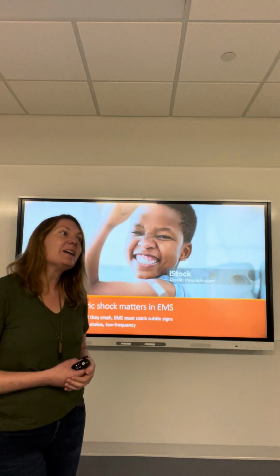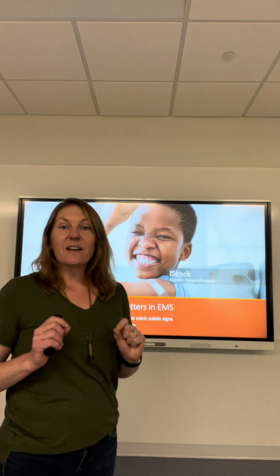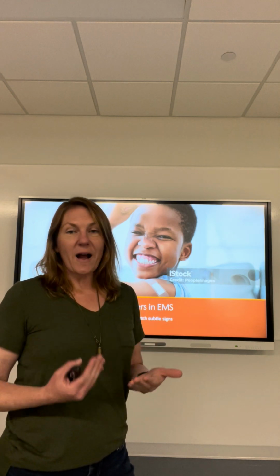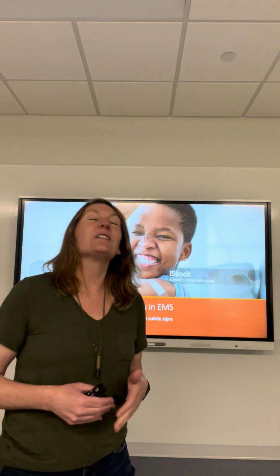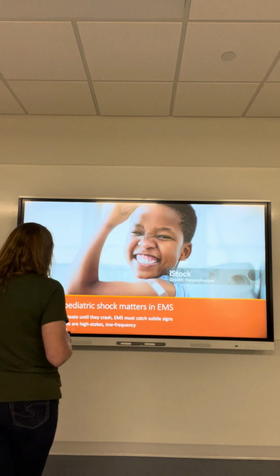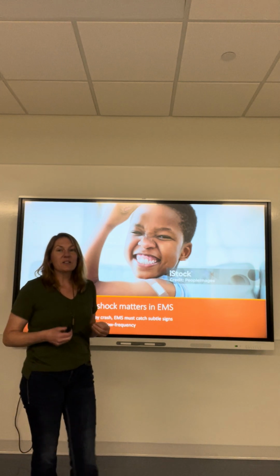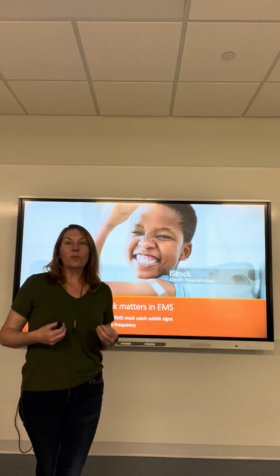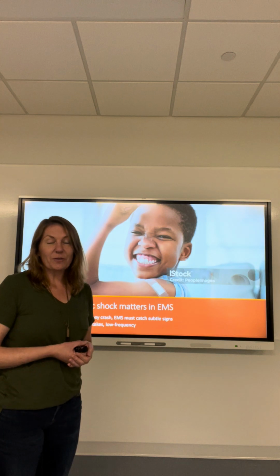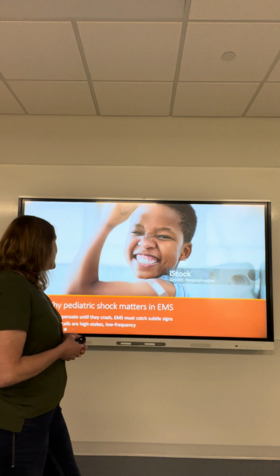So it's very key that we look for these small identifiers that could tell us that this child is in shock before they actually get to the point where they are crashing on us, because by the time they crash on us, we know as providers we are way, way behind the 8 ball. So it's important that we look for the small signs that are telling us, hey, this child is already in shock, not waiting for the low blood pressure, because once we find that low blood pressure, then we are behind the 8 ball. So the subtle signs are key.